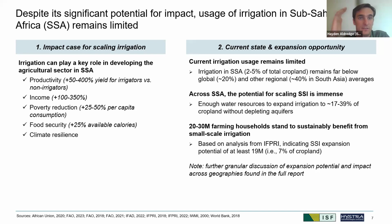Roughly 20 to 30 million farming households across sub-Saharan Africa can benefit from additional irrigation. This is primarily based on existing research from IFPRI, which takes into account the resource potential as well as other agroeconomic and social criteria. I know some IFPRI folks are on the call, so thank you again for access to that data and support on that. And again, we go into far more detail on this potential at a more granular, country-by-country level in the report itself, including analyzing macro impacts such as country-level GDP growth.